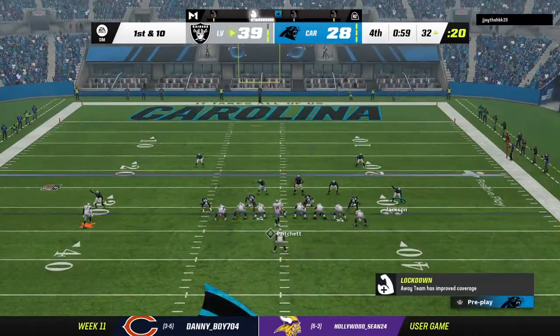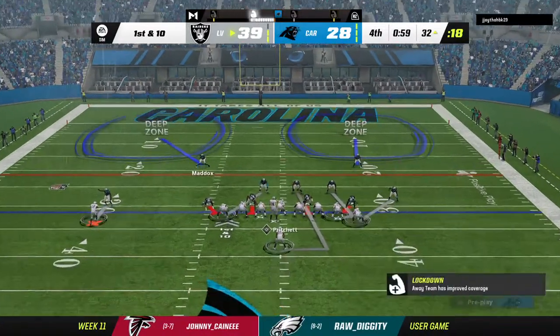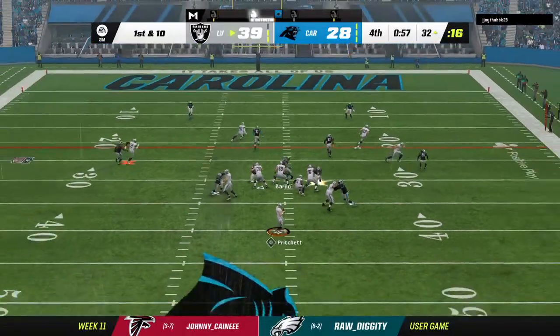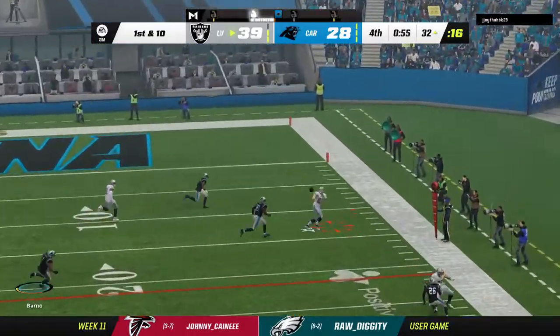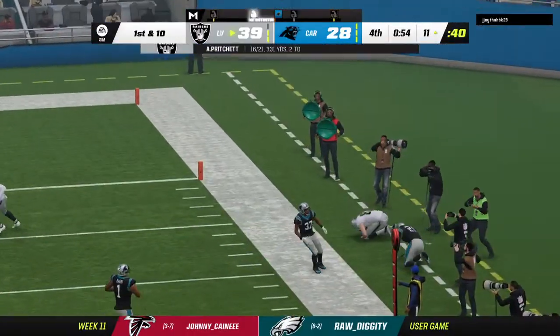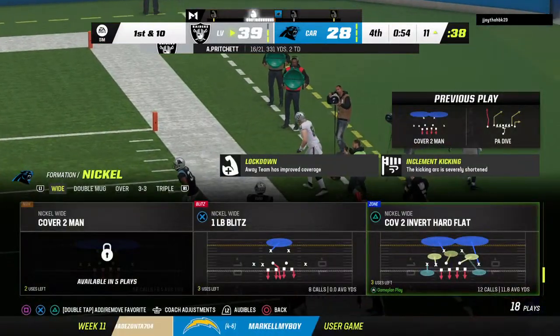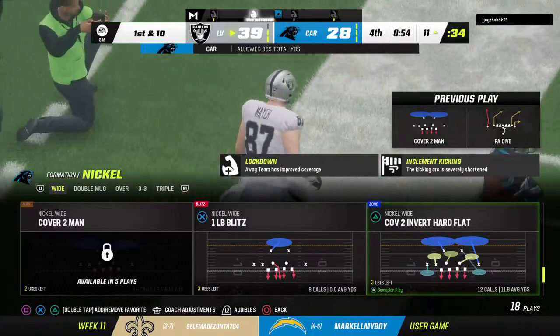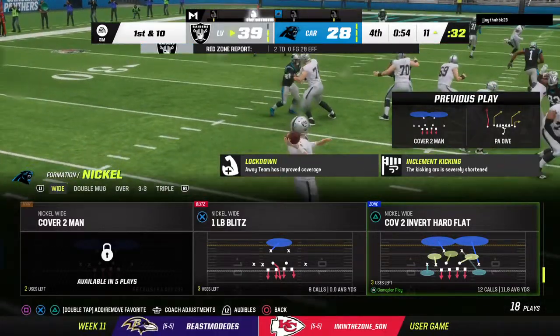From the 32 now, here's 1st and 10. Now it looks like he'll throw here. And a throw right sideline is complete. And he's out of bounds, almost gets to the 10. An excellent pickup of 20 yards.